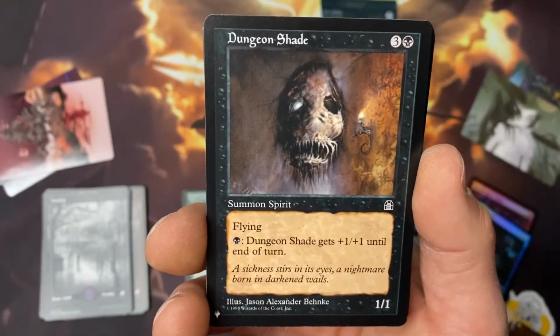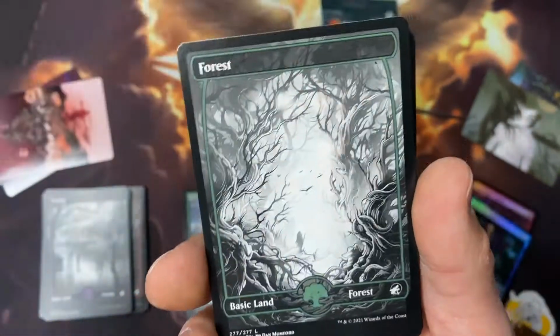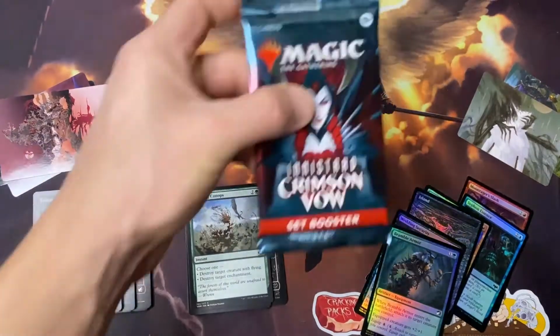And then we did get a Dungeon Shade from the list. I think this is probably a couple cents, but hey, it is a list hit nonetheless. Alright, so there we go. There is your Midnight Hunt. And we'll do our Crimson Vow, the last one for Vow.